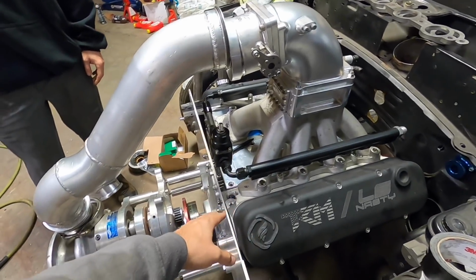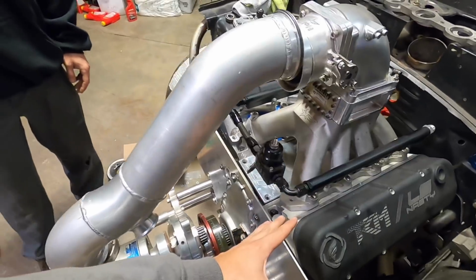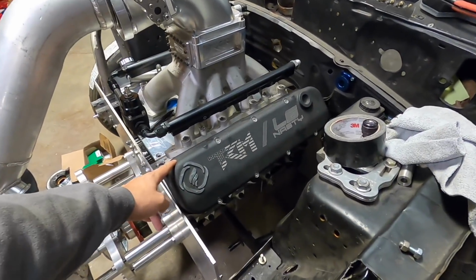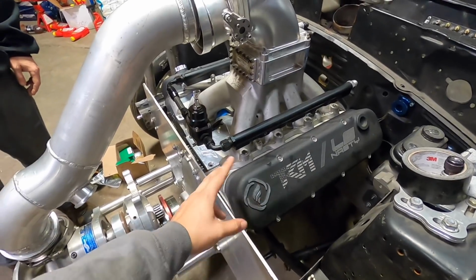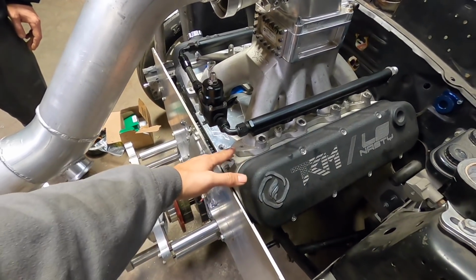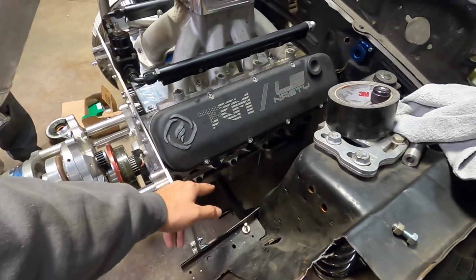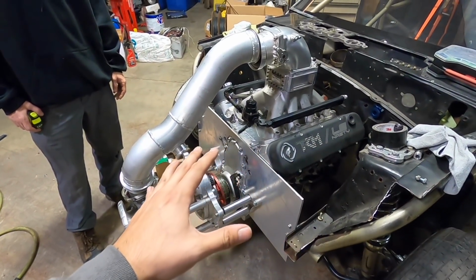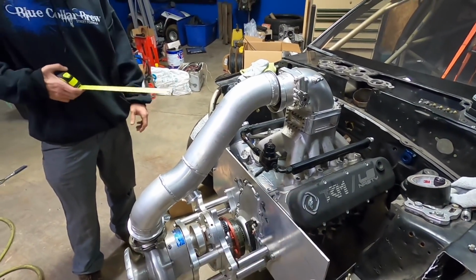So same intake, different cylinder head. And generally on an LS, the cylinder head won't matter, but these Frankenstein, they're F110S heads. They're kind of like offset port a little bit where they're raised, so the intake's raised a little bit and the exhaust is lowered. So if you had a turbo kit that was on a standard LS and then you put it on here, you definitely have some clearance issues.